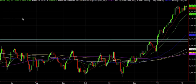For the transportation index, here we have it. We have a new settlement close high, which is important. We did not make a new all-time high intraday, but we were fairly close. I'm looking for a new high here. I'm looking for 6,000 here on the trans index.